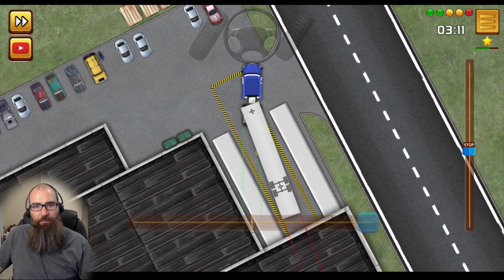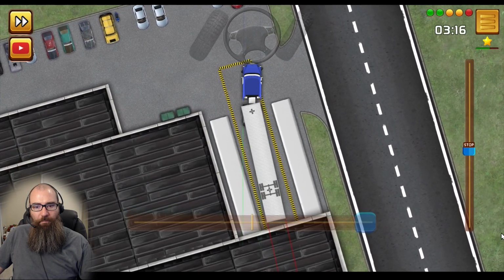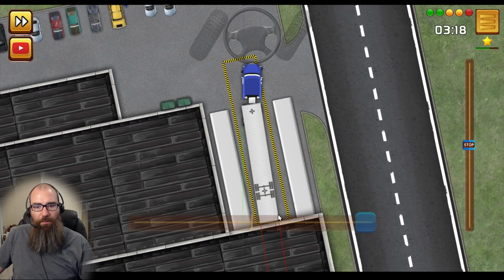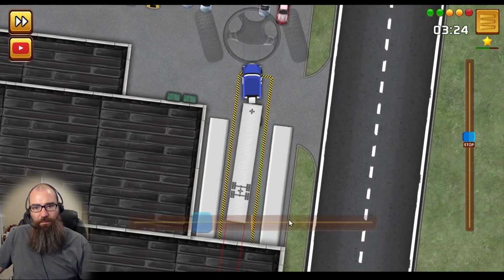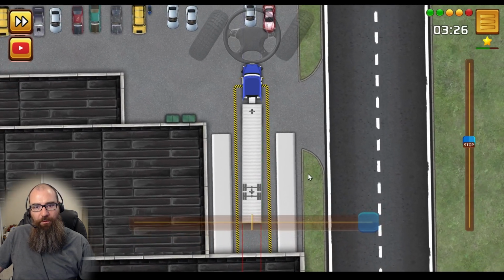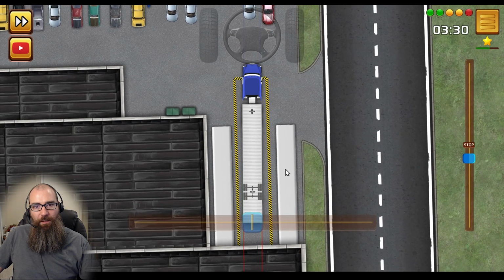And chase hard to straighten up in the shortest distance. Okay, cool. I like that. Anyway, let's finish it off just to be perfect. So hard left, hard left, hard left, hard right to straighten up in the shortest distance. Stop. Steers pointing straight, and we are in.